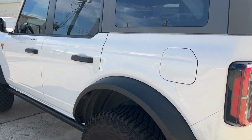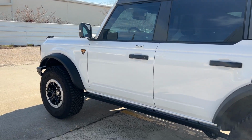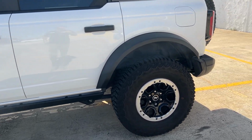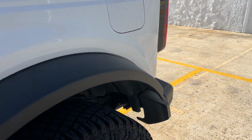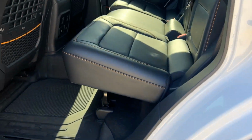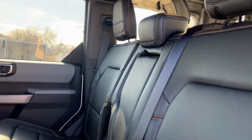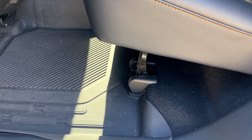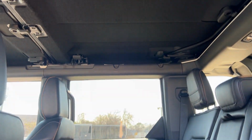Bang & Olufsen sound system. Fully loaded. Nice tires and wheels. Still just looks like a brand new vehicle in here. I don't even think it's been off-road.